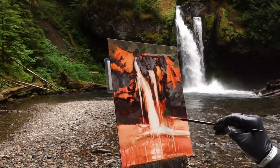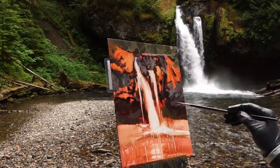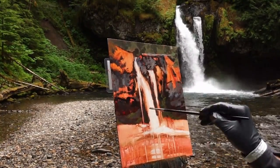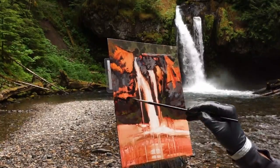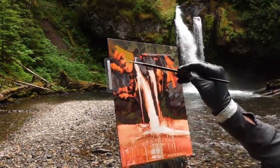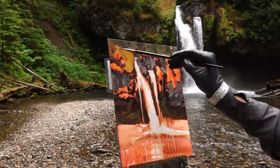Here's what I have so far. I've got the background, I've got the cliff face, I've got the moss on the cliff, and some of the vegetation. I'm gonna stop there. I like what I'm seeing. I don't wanna go too far here. I don't wanna turn it into mud.